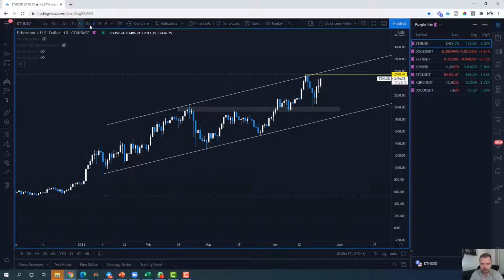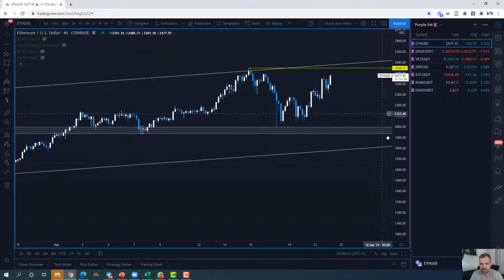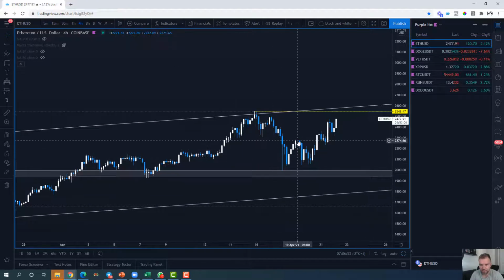Now if we go to the 4-hour chart, this is what we spoke about in our previous technical breakdown: we wanted to see if price would break above that 2280 level. It did, and it gave a lovely technical setup for those that are just trading off the technicals. You see here, price broke that high, created a new high, broke back down into previous resistance, which now becomes support, and now we've run off nicely.